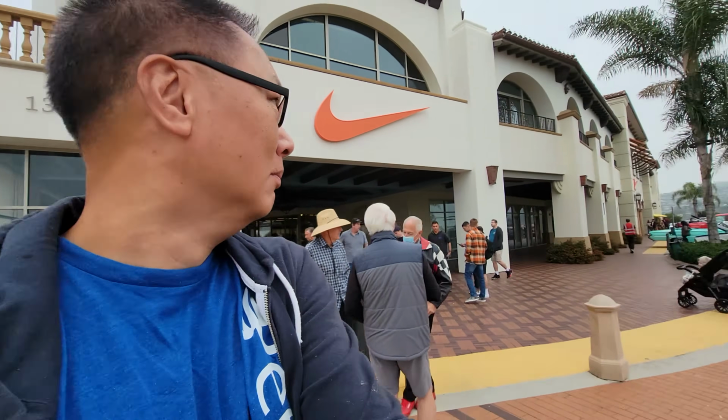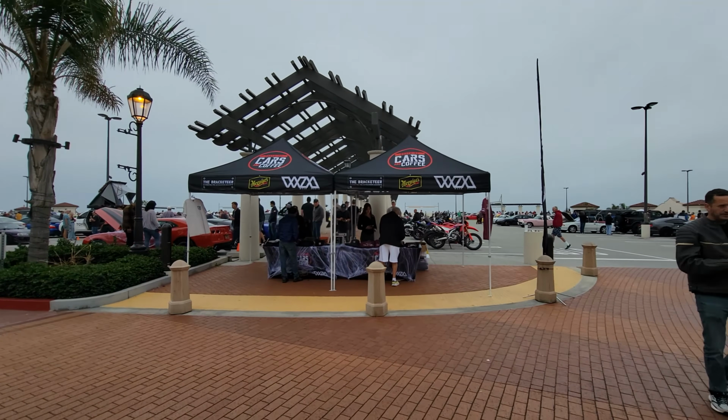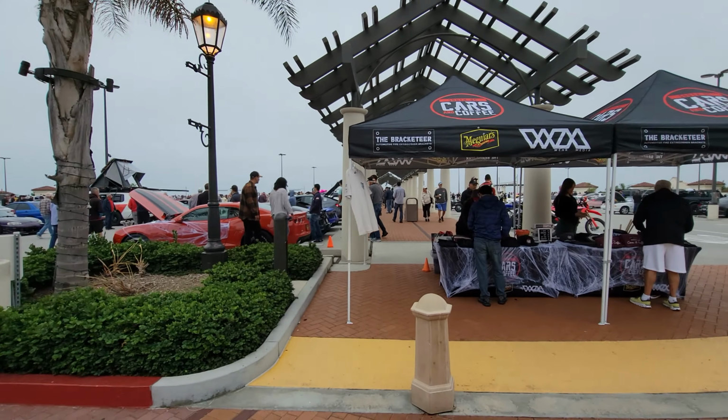Tomorrow is Halloween. So today, Cars and Coffee is doing not trick or treat, but trunk or treat. Apparently a lot of cars are going to be decorated and wearing costumes. And I believe some trunks will be open and you can get some treats. So let's go check it out. All right, and I see the Cars and Coffee merchandise tents are all covered in spider webs. Nice.